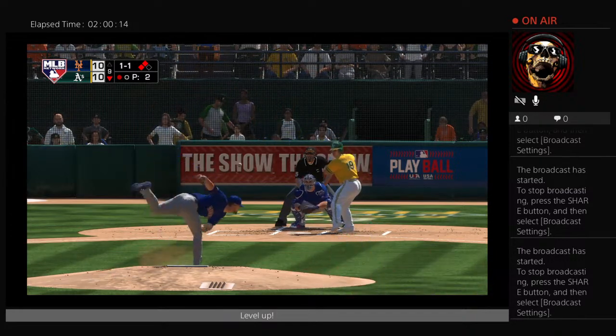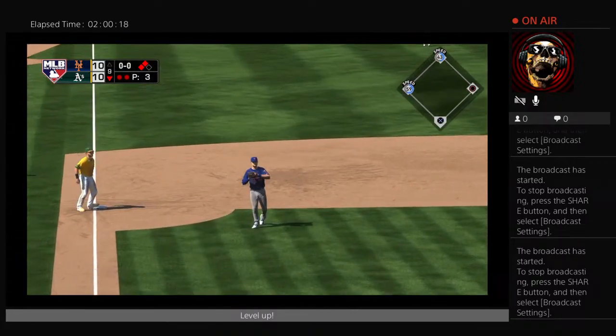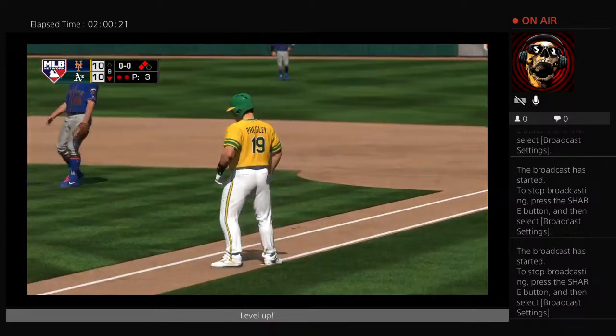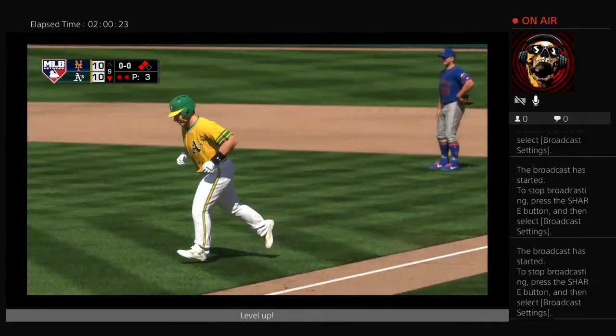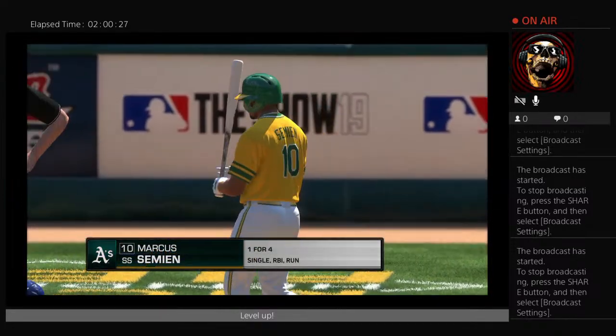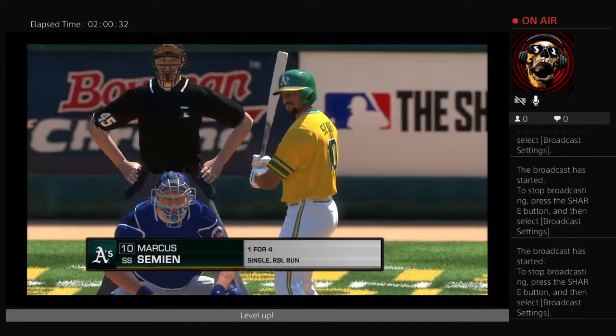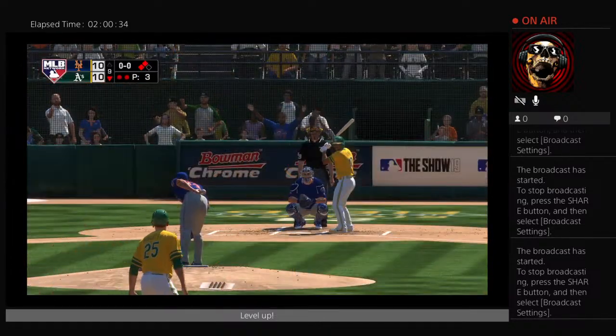The 1-1 pitch. Rocket to third. But quick hands over there at third as he takes it for the second out. The batter, number 10, shortstop, Marcus. So the lineup flips over and digging in, Marcus Semien. A 2-out hit would win it. Fastball or wild pitch would do the trick just as well.